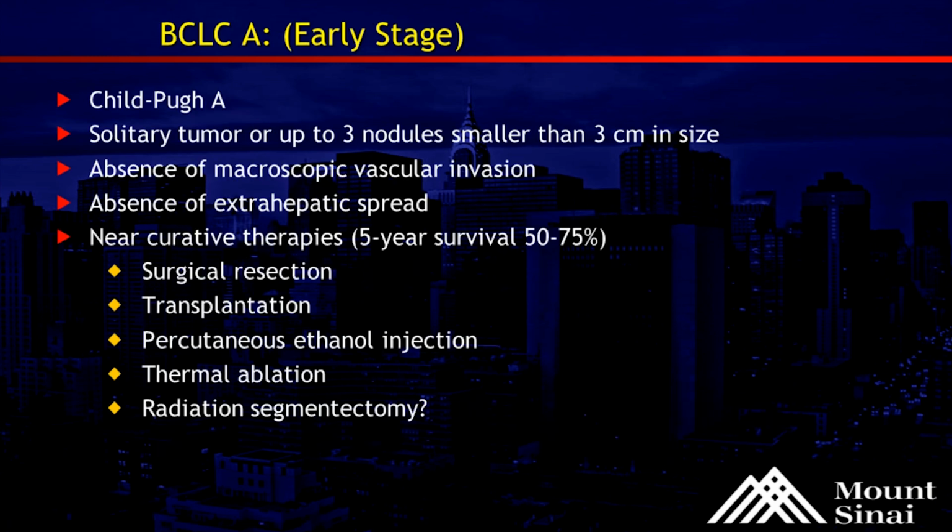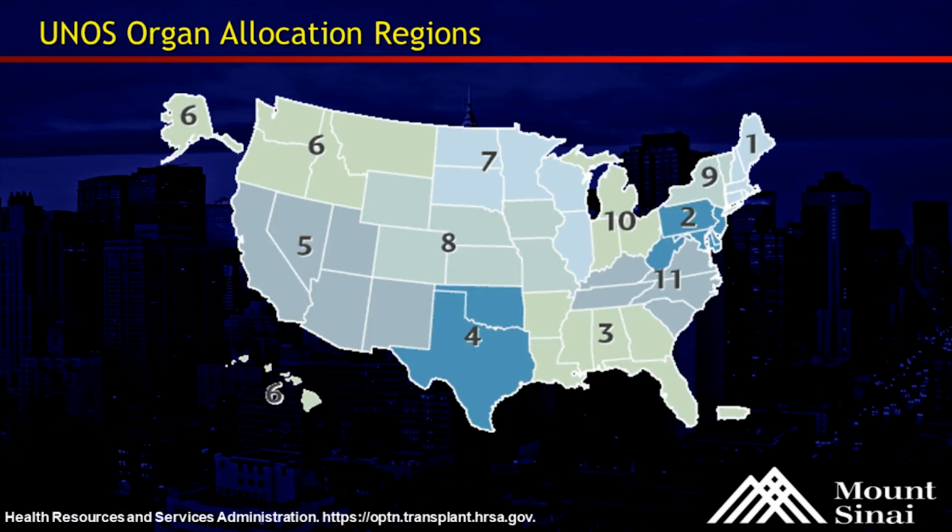Moving on in terms of specific staging, BCLC-A patients are really within Milan criteria for the most part: 3 nodules, each less than 3 centimeters, or a single tumor. That single tumor in the BCLC staging can be any size because surgical resection can be performed, which is a curative treatment. They have to have absence of macrovascular invasion or extrahepatic spread, and these are eligible for those curative therapies I discussed. Now, these are all the different regions for UNOS.